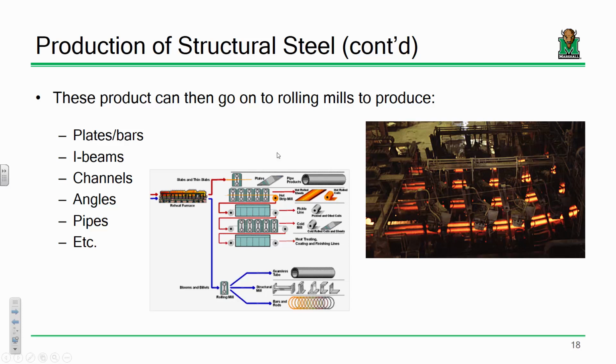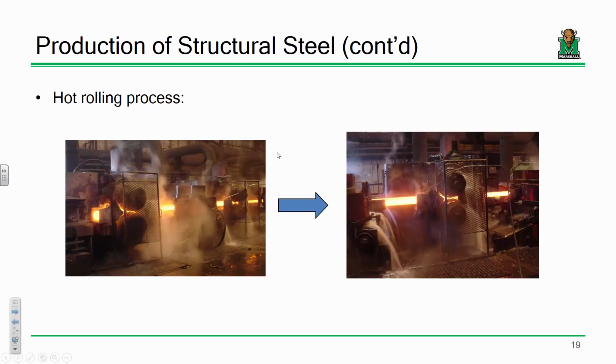And by rolling, what I mean is this. You're essentially taking this molten or semi-molten shape, either a bloom or billet or something like that, and passing it back and forth through hydraulically pressurized wheels. What those wheels are doing is pushing on the molten shape and turning it into an I-beam or a channel, an angle, a plate, a bar, what have you.